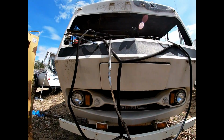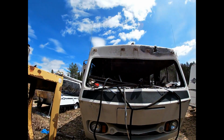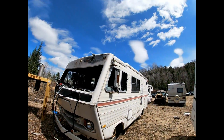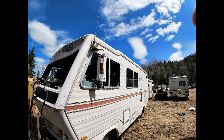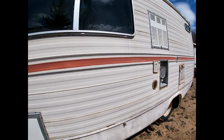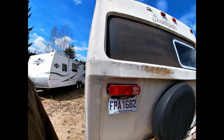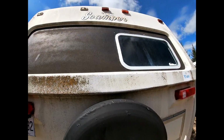Man, what a cool looking camper. Wow. That is such a shame. That would have been heartbreaking for someone. Do some research and see what kind of camper this actually was. Yeah. Wow. Any information on this? Scamper. GMC Scamper. Okay.